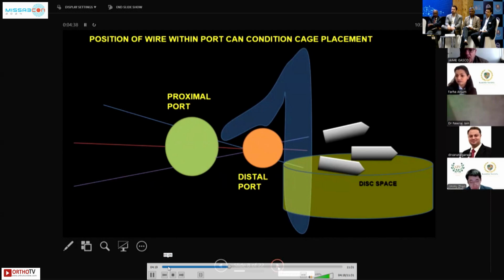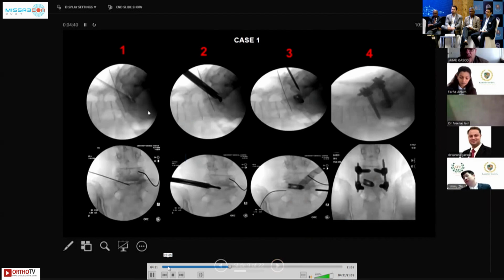So my thought process with this case was that the wire placement was going to be key. If you see in point 1, this is the first thing, we obtained the pedicle blood for bone marrow. And then the next step that I did was to place that wire into the disc space. Once we obtained that correct trajectory, the rest was the standard procedure.